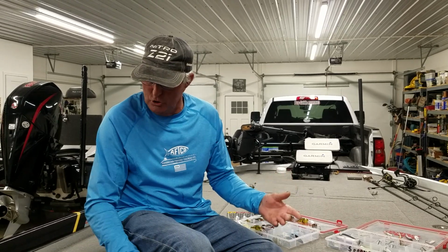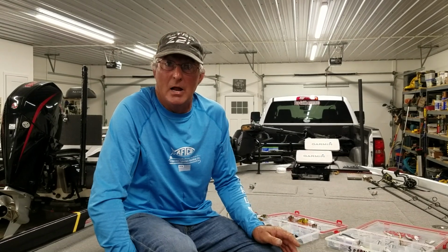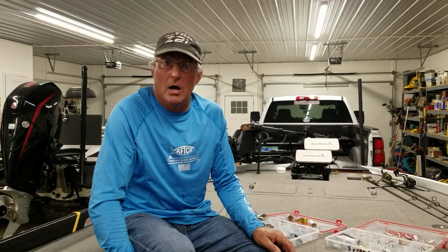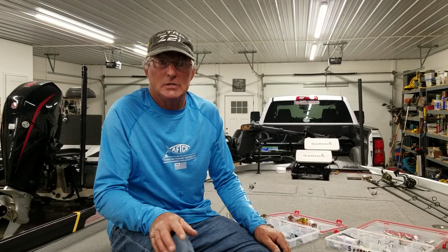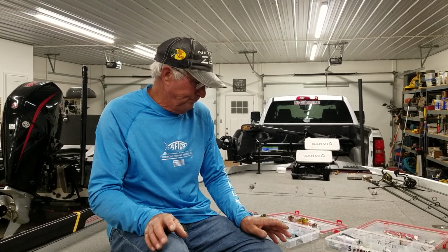Something I probably ought to touch on too, on a crankbait, I usually throw it on 10-pound line, FC Sniper line, and if I'm flipping docks, if I feel like I've got to downsize, I will go down to 12, but a lot of times I'll throw a FC Sniper fluorocarbon 16-pound line around the docks.